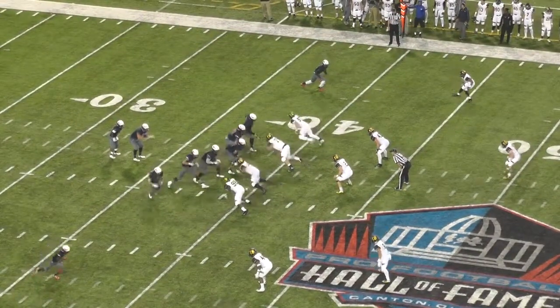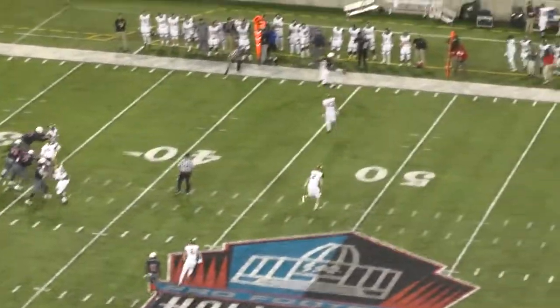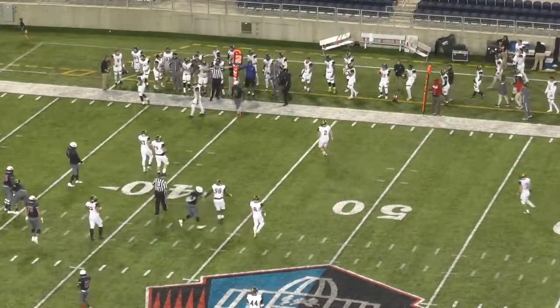Okay, 3 receivers to the right, 1 to the left. Iacusi drops. Ooh. There's Washington again. Or Petaway.